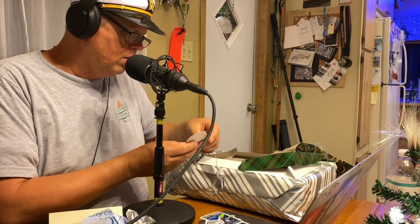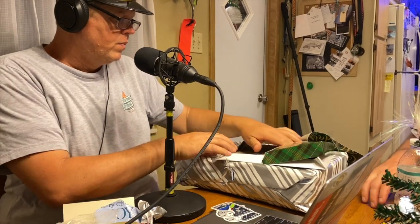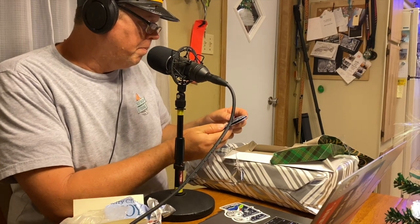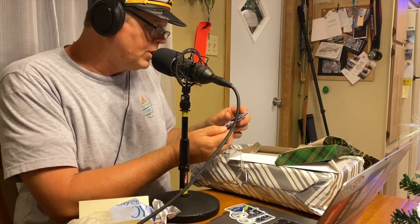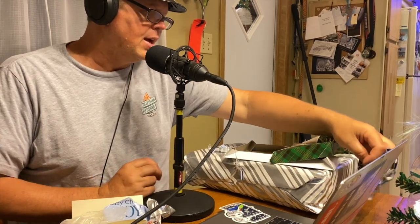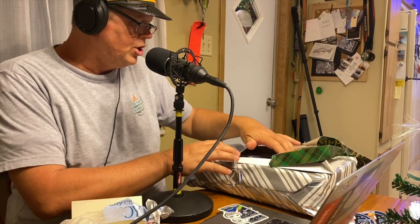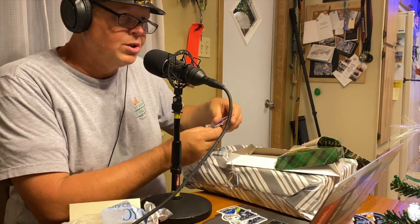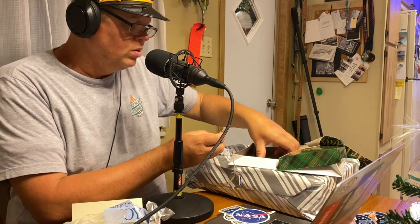Got one for Mark. And then everybody else. Sweet. Space nerds. We've got the ULA Boeing Atlas V Starliner, returning astronauts to space from U.S. soil, mission patches. That's sick. Freaking badass. And we have NASA issue stickers. These are awesome, known as the meatball sticker. Oh, yeah. Those are kind of cool.